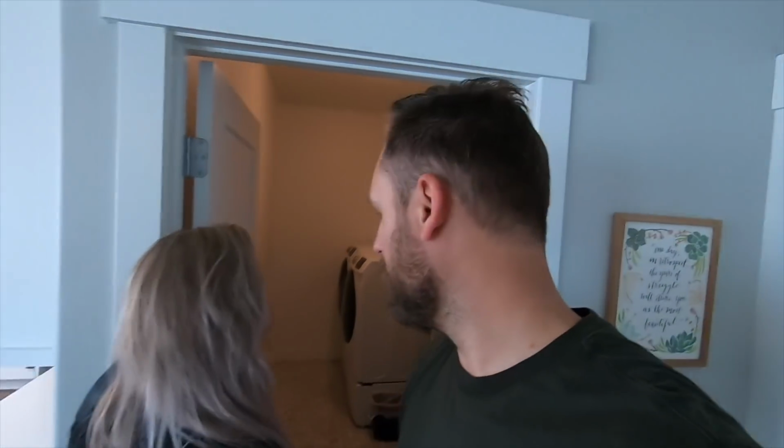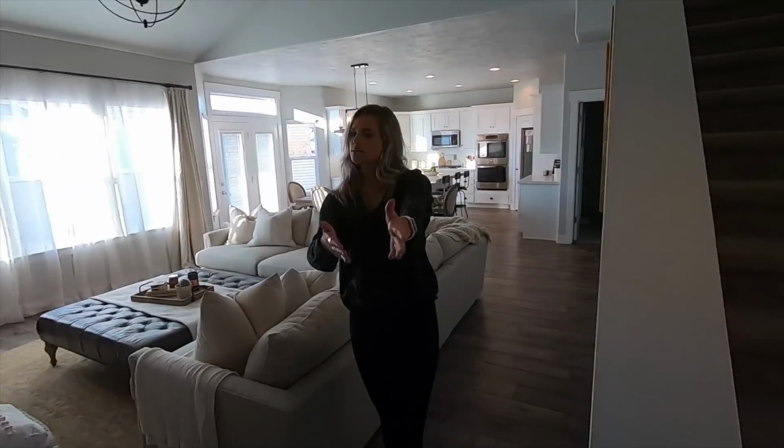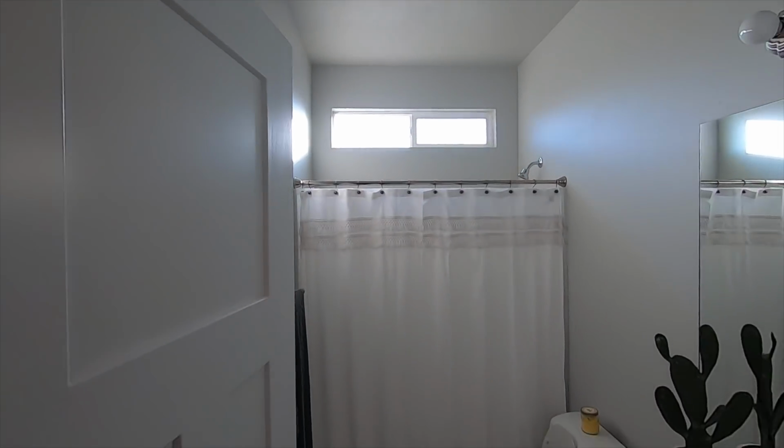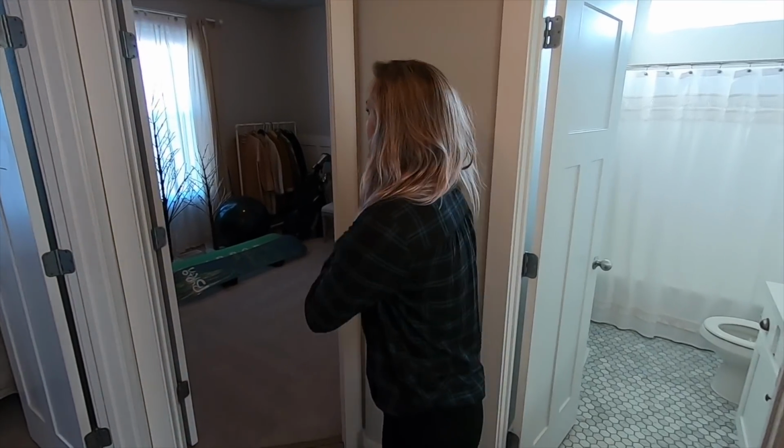Laundry, boring. This way, please. Into the bathroom. So over here we have 2 guest bedrooms.